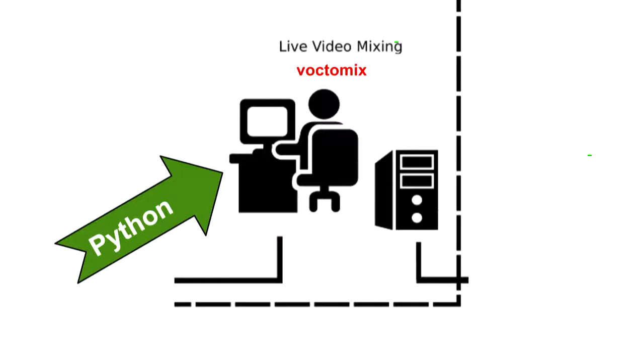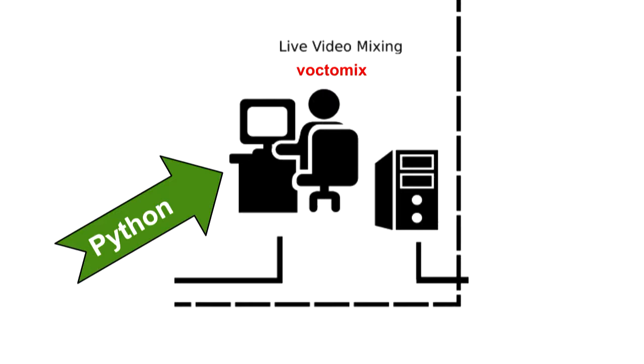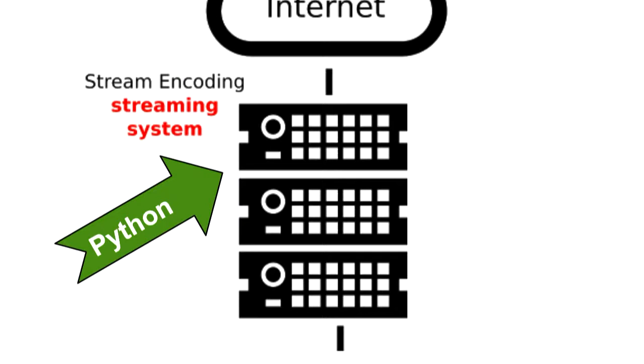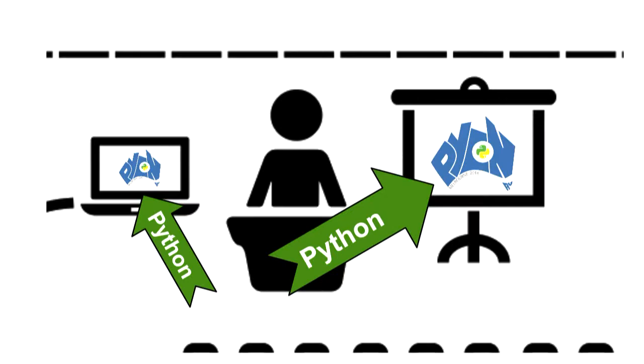Turns out there's lots and lots of Python in streaming a conference with the stuff I've developed. As I said, I like Python, and Python is a good tool for lots of things. We have a hardware mixing solution, which is mostly Python. We have capture stuff, which is Python. The streaming system's Python. The website the streaming system goes into is Django. We're at a Python conference, so I guess even the content's Python. And I'm a little bit Python in the head sometimes.